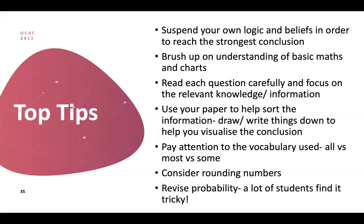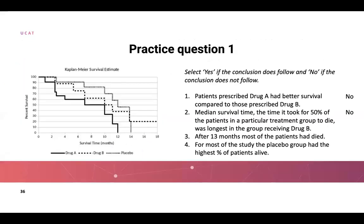A lot of students do find this tricky. If you go back to GCSE, I'm sure that you'll remember probability trees. I don't remember them anymore, but probability trees are quite an easy way of helping to work out probability.